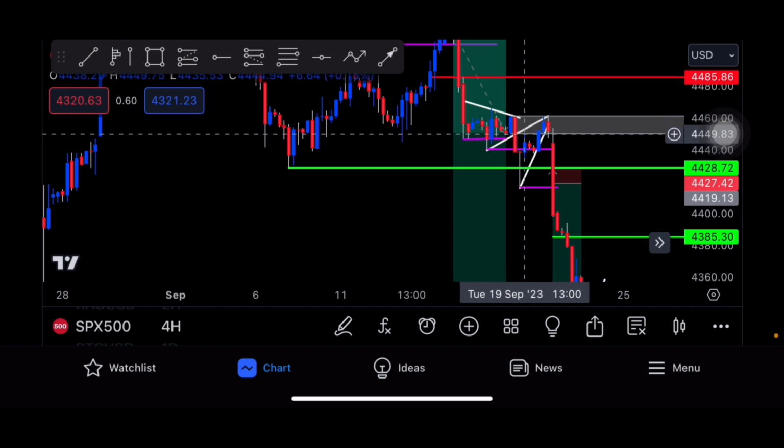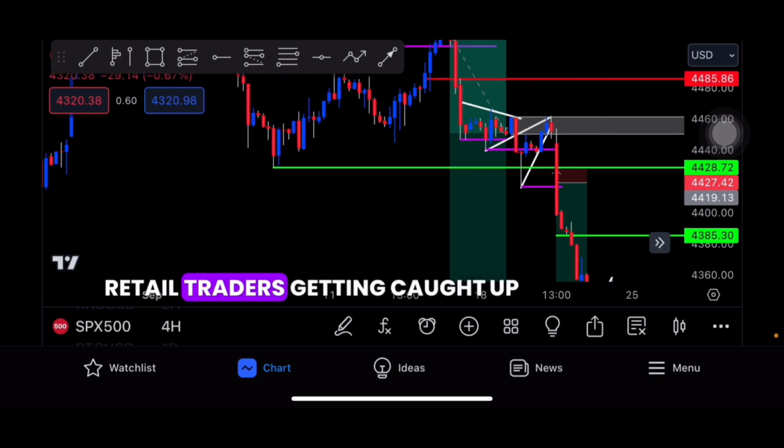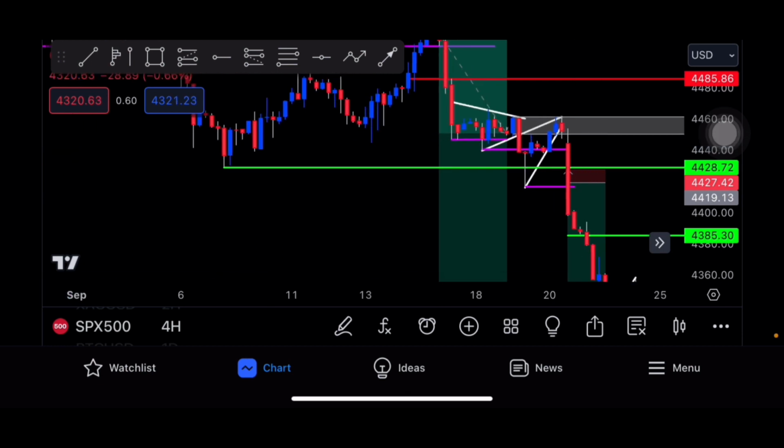You know what I'm saying? They got in right here, setting it at the highs of the retracement. Same stuff everybody does. Retail traders getting caught up and wondering why the market is going against them, then going their way. Just trust your system, bro. Like really, that's all you need to do.